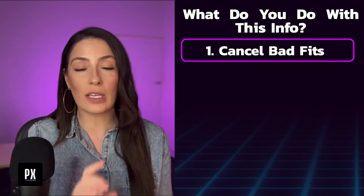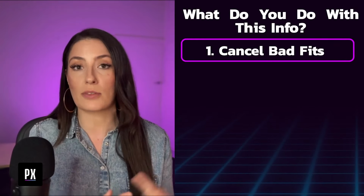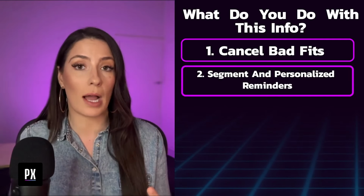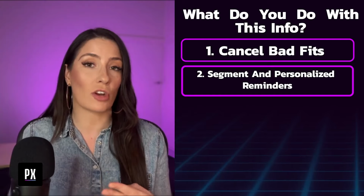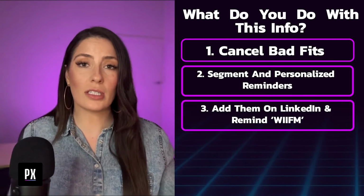All right, so what can you do with the information from this form? One, you can cancel bad fits. If it's not a good fit, cancel them. Give them other valuable information, but it's just going to waste both of your time to go through with the call. Number two is that you can segment and personalize the reminders as well as the follow-up if they don't go ahead with you.